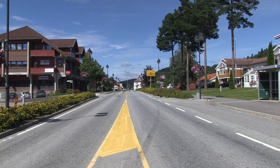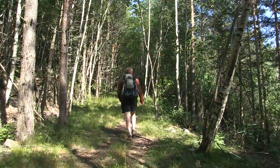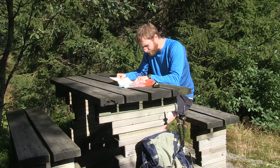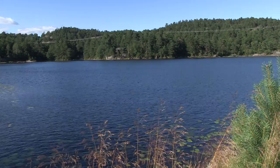We start the fifth section passing through the quaint town of Nordland. The trail climbs into hilly terrain, becoming quite steep until it connects with the old post road. A resting place beside the road offers us an excuse to take a break and relax a while before carrying on to scenic Lake Kvislevann, a good place for swimming.